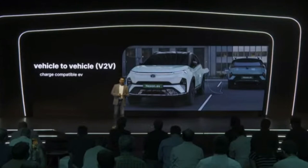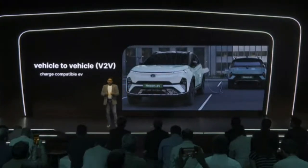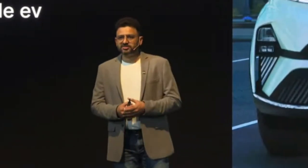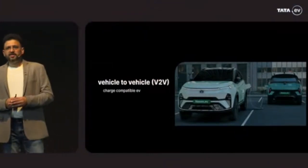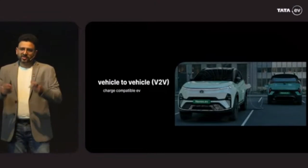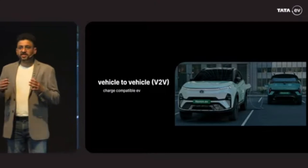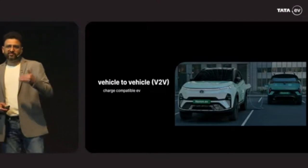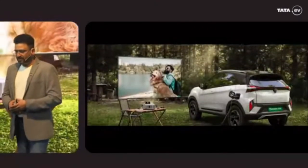Again, we spoke about vehicle-to-vehicle charging. While this is a single feature, it is going to substantially reduce range anxiety among customers. We obviously have a lot of Tata EVs on the road, and the opportunity charging and the addition of the last few kilometers through vehicle-to-vehicle charging is going to substantially reduce range anxiety among customers. And this, we believe, is going to be a very popular and well-used feature in the future.